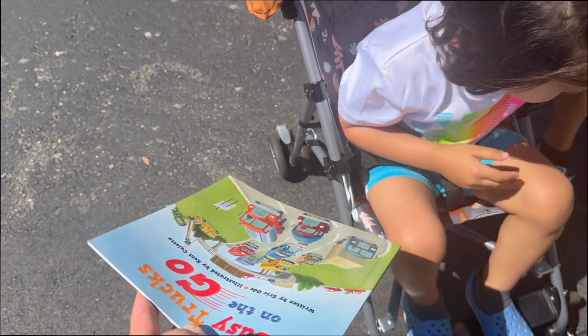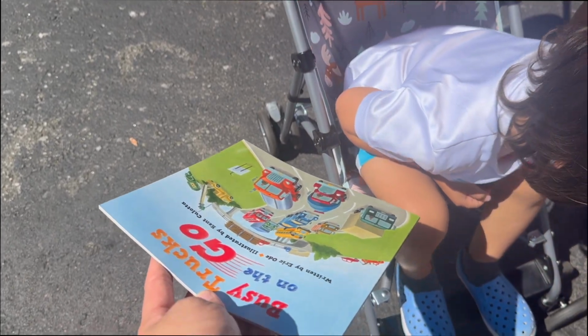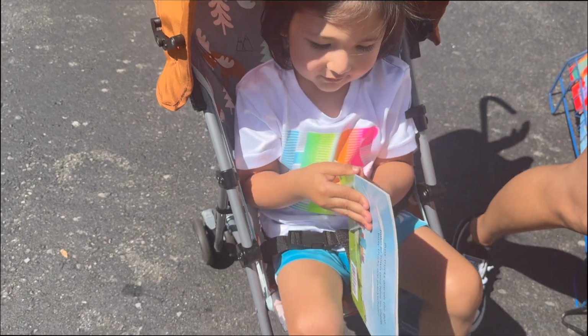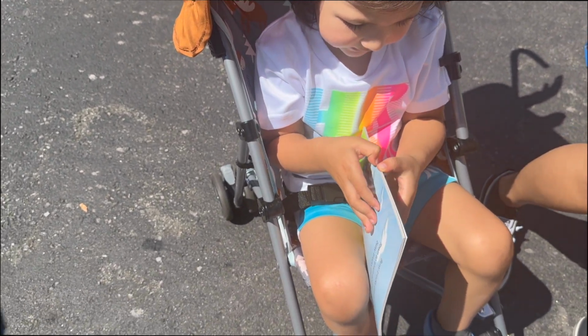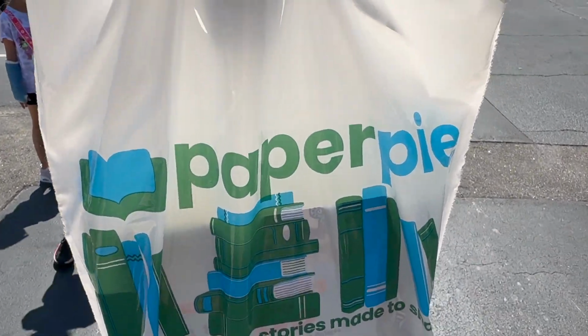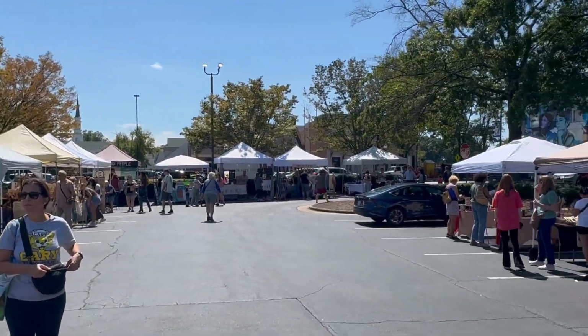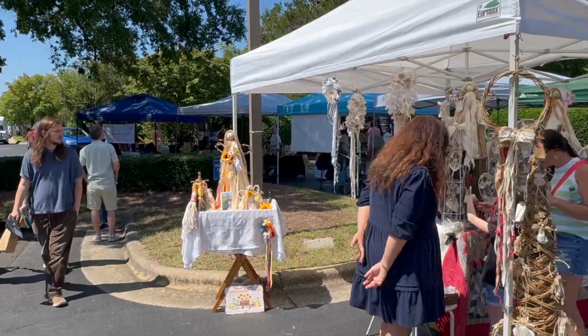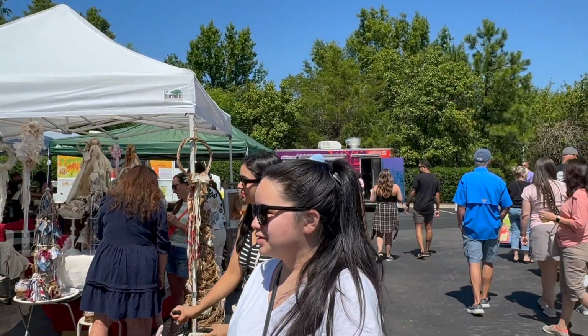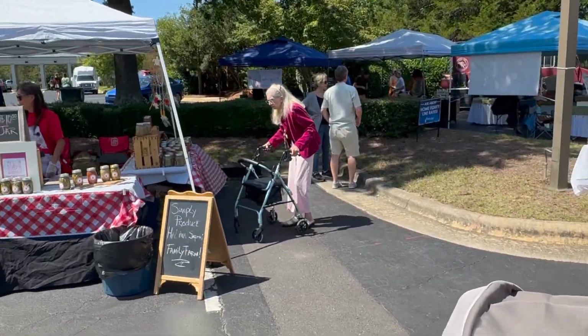See, do you like this one? Yeah. Do you like it? It's the trucks. We got some books for Aiden, and we have a lot to explore, a lot of stuff around here. A lot of food trucks are here, so we are having fun.